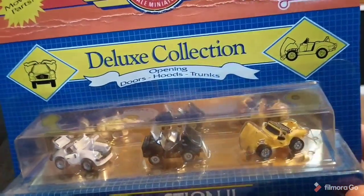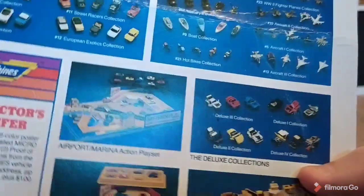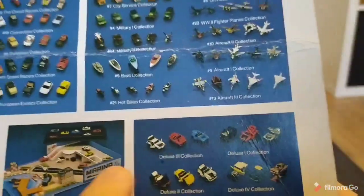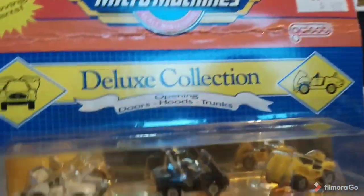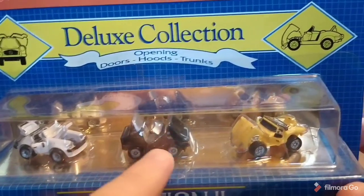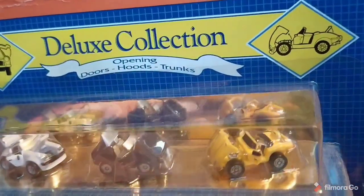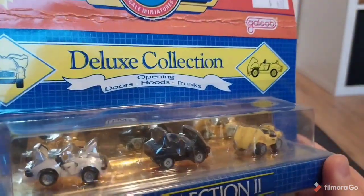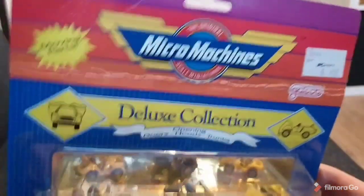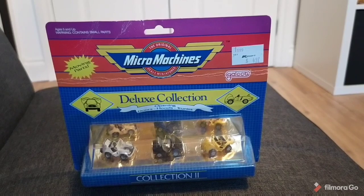You can see that it's very nicely presented indeed. So this was collection 2. So let's have a look on the back. Yeah, that's this one here. Different variations of colours over the years. So this is collection 2. So there's a Porsche 911 Turbo, a Corvette, and a Jaguar E-Type. You can see they're displayed with all their features opening. I'm not going to take these out of the box, absolutely not. These are very hard to find, still boxed up like that.